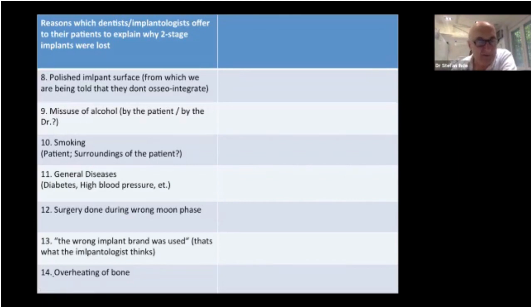Then there are some countries where people are very superstitious, so they think maybe it was done in the wrong moon phase. Simply the implant was put in the wrong moon phase, and then the implant failed, because of course there was never a chance that this could work if the operation is done in the wrong moon phase.